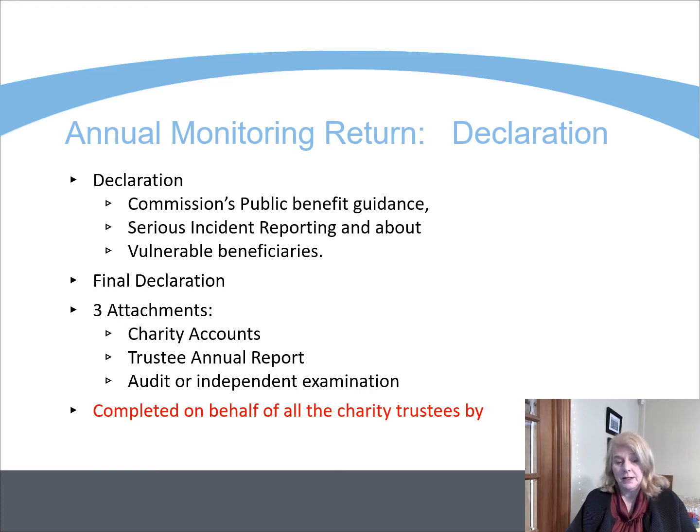There's then a final declaration and an opportunity to upload the 3 documents that we've explained. Just to draw your attention, the wording on this is completed on behalf of all of the charity trustees. And then it's an opportunity for the person who's completing the form to put their name in. So you can get help with this. You can get someone to complete it on your behalf. But please bear in mind that it is the responsibility of the charity trustees, not 1 or 2 of them, not the treasurer or the chair, all of the trustees. And part of your responsibility is to make sure that any information that's given on this form is accurate.